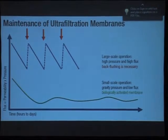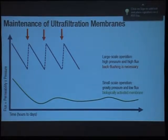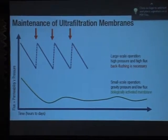So what we do there is that we do not apply any other pressure than gravity, and what we see is that the flux is getting smaller, but at some time it stabilizes at a very low flux, but it becomes stabilized because the membrane is biologically activated. We have a lot of biological activity on this membrane, which keeps it open. So the price you pay is that we need more membrane, but membranes are getting cheaper every day, so that doesn't really matter. It's more important that we don't have to maintain it.